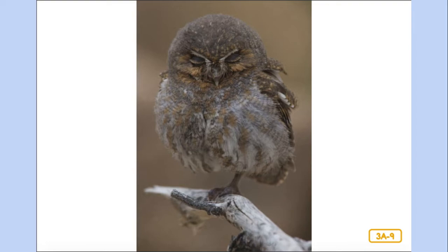Most owls eat mice, and sad to say, rats. But I think I'm safe from the elf owl because I'm bigger than it is. Isn't that funny? The rat is bigger than this owl, because remember that owl is only about 5 inches long, which isn't very big.